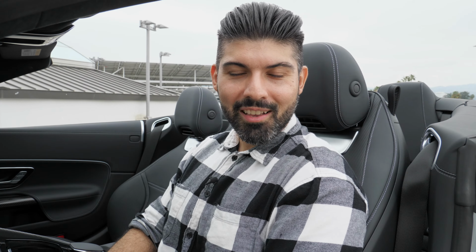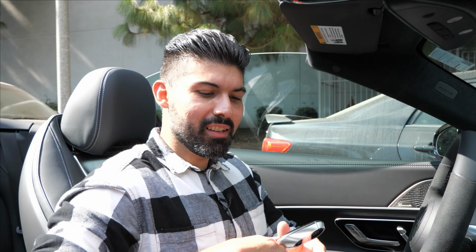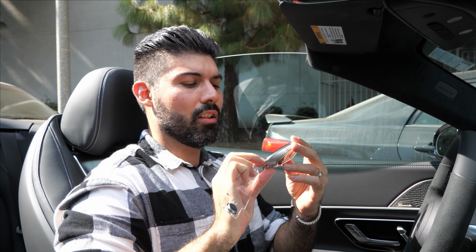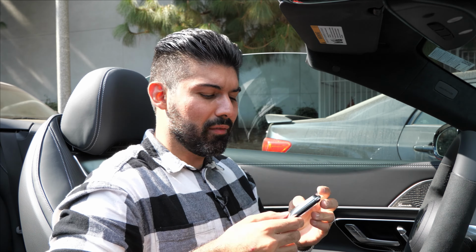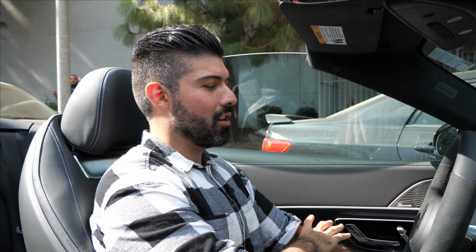But now let's get to the driving portion of the review and see what all that extra power and sophisticated suspension translates to. All right, so now the driving portion of the SL63 review. And as always, this is what the key looks like. It's the same key that you would get in the SL55. It's got a little AMG logo here behind the sticker. So it's actually one of the better modern keys, considering how unsatisfactory certain expensive car keys are.